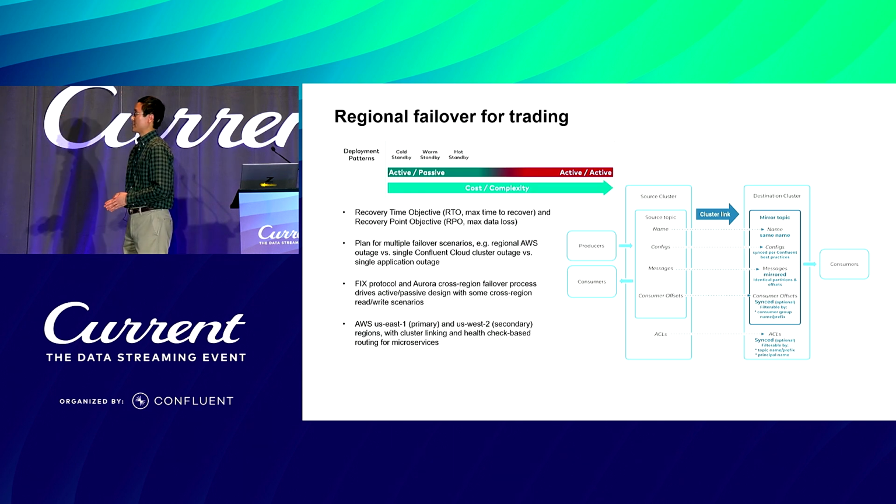There's trade-offs in terms of the deployment patterns for high availability. You're basically trading off availability versus cost and complexity of the architecture, a number of different patterns for active-passive. There's no one-size-fits-all, of course. It really depends on the application as well as the criticality and the RTO or RPO, recovery time objective or recovery point objective for each use case. So RTO being the max time to recover, RPO being the max data loss that you're willing to accept.